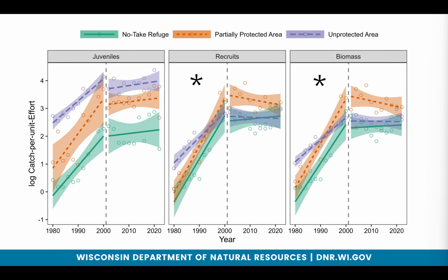But I also want you to notice that in that recruitment index, back in 1980, the first year of the survey, in both the protected area types, there were 0 catches in that first year. And since then, there has been a big increase, especially in the partially protected areas in those nearshore habitats. Those habitats are encompassing some of the highest densities of whitefish in the entire region. So it's quite the turnaround.